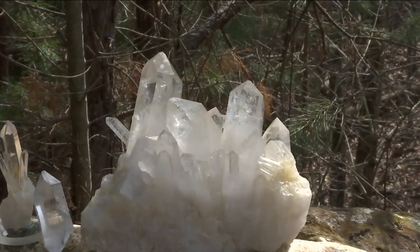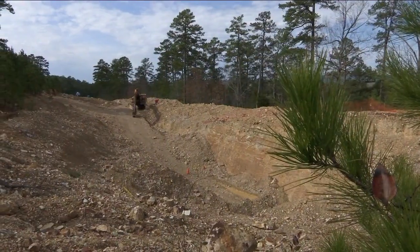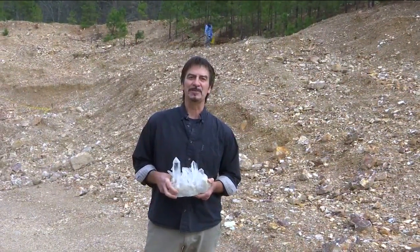There are only two places on Earth where you can find excellent quality quartz crystals: Brazil and the Ouachita Mountain Range in West Arkansas. We're at the Sweet Surrender Crystal Mine northeast of Mount Ida, the quartz crystal capital of the world.